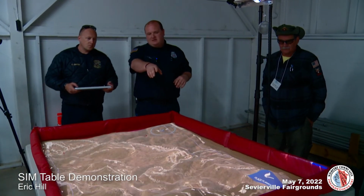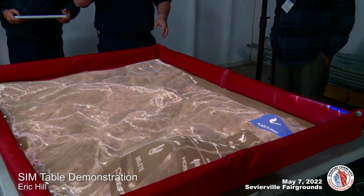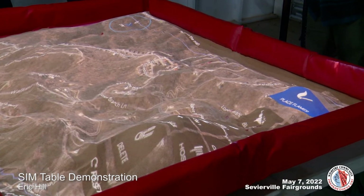And you'll also notice right there on the top of that ridge line, it says ambulance. We can stage resources where at on this map we want to. Place flames.